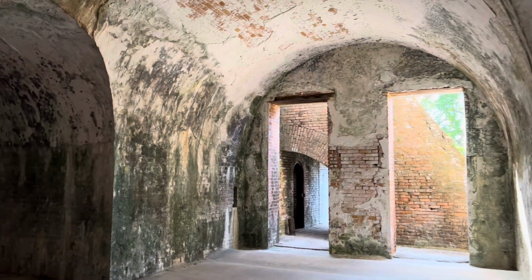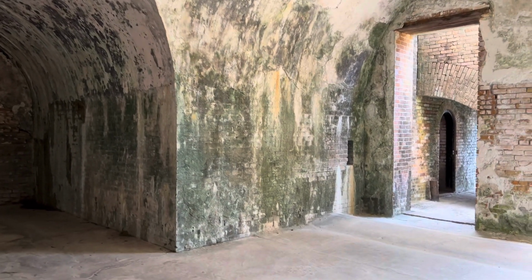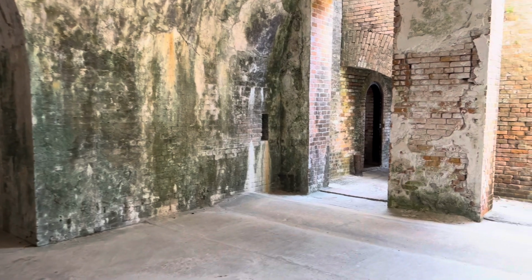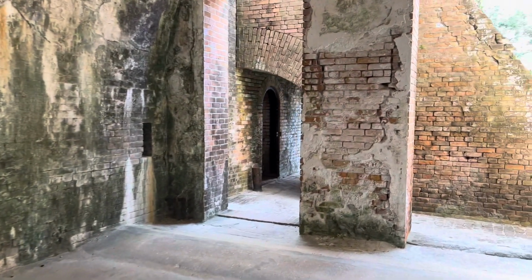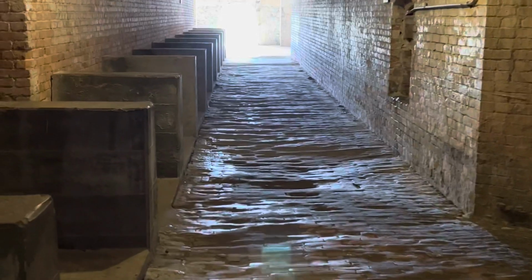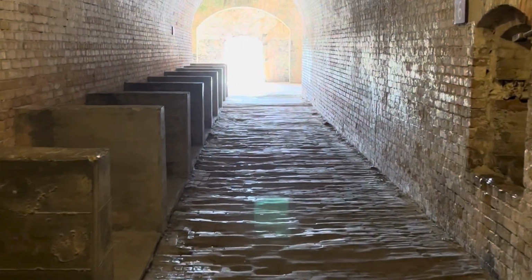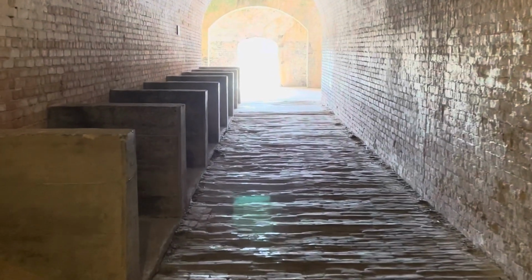Fort Pickens' 3 magazines could hold more than 272,000 pounds of powder. This large quantity allowed soldiers to defend the fort during a long siege. This covered walkway is a gallery. A gallery protected soldiers and supplies while moving around a fort in a battle.